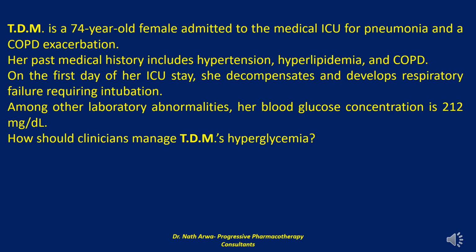It has been suggested that the higher rates of hypoglycemia observed in patients receiving intensive insulin may increase mortality by leading to neurologic complications. On the basis of these findings, most clinicians attempt to maintain patients' blood glucose concentrations between 140 and 180 mg per deciliter. Since parenteral administration of insulin achieves more rapid and reliable results than oral therapy, patients are typically managed with subcutaneous insulin or intravenous insulin infusions while in the ICU.